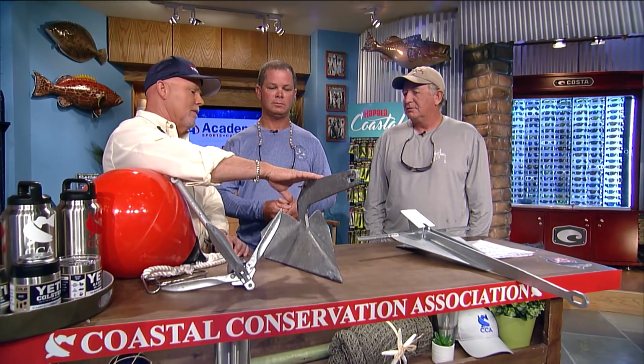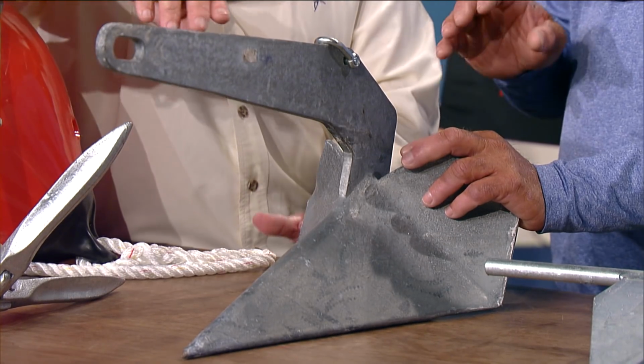All right, so let's talk a little bit about the anchor. Mike, you are a master at not having to pull the anchor, more importantly. I noticed that you use, what is this, a plow? This is a plow, right? And this is a great anchor because it'll grab in anything everywhere.